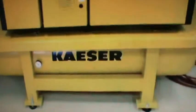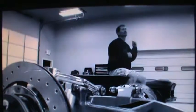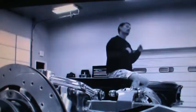So one awesome aspect with the Kaeser is it's consistent. In the summertime, the humidity is so much higher, so the moisture level is so much higher in your compressed air. So whether I paint a car in the middle of December or I paint a car in the middle of July, it's consistent. My air source is the same, regardless of the time of year that I spray or the temperature outside. So we've been very happy with our Kaeser compressor.